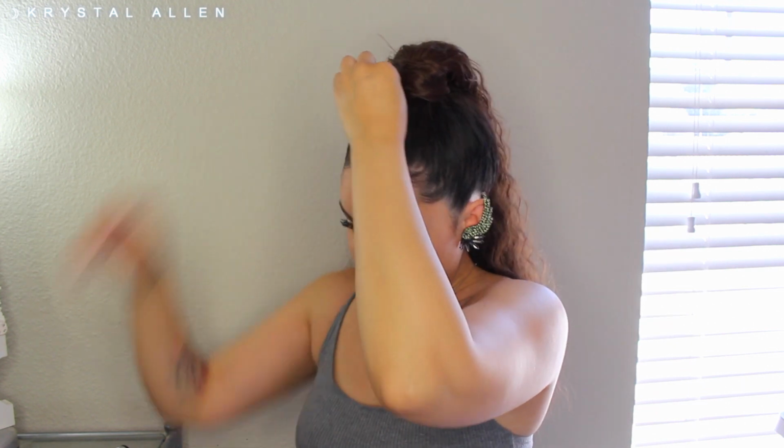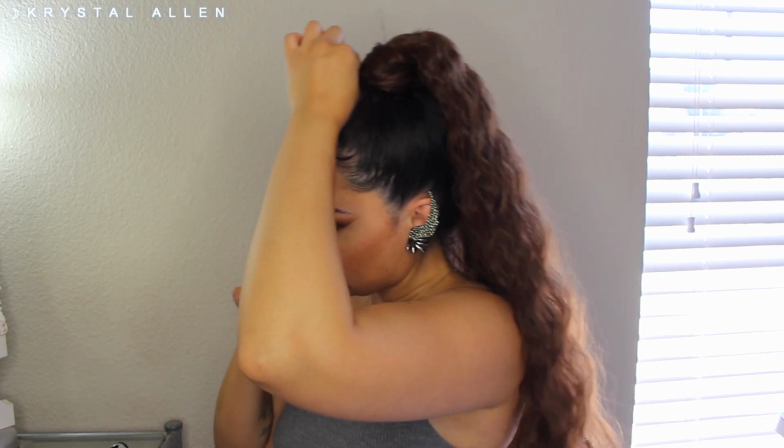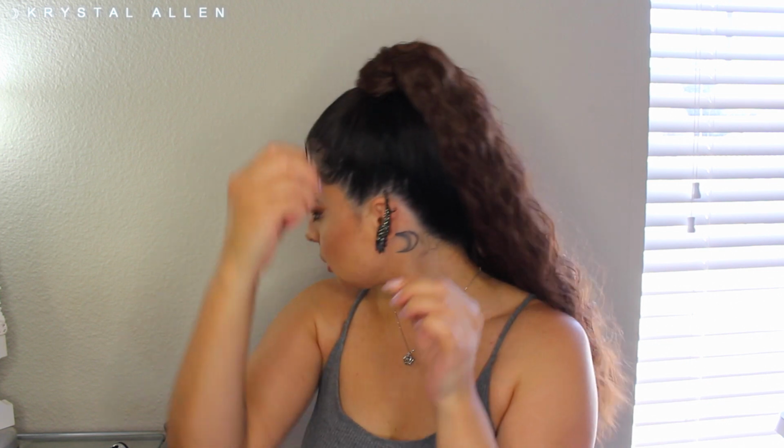Voila. And then I'm just gonna take the little bobby pin that it came with and I'm just gonna secure that little end there. And I'm also gonna take that second bobby pin that it came with and I'm just gonna secure the other side just to make sure that we're locked in.